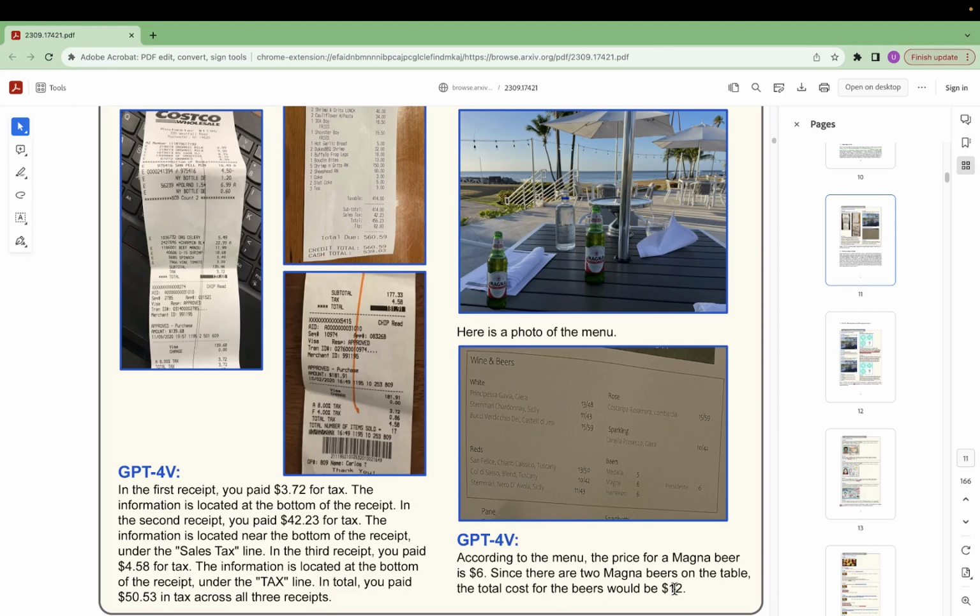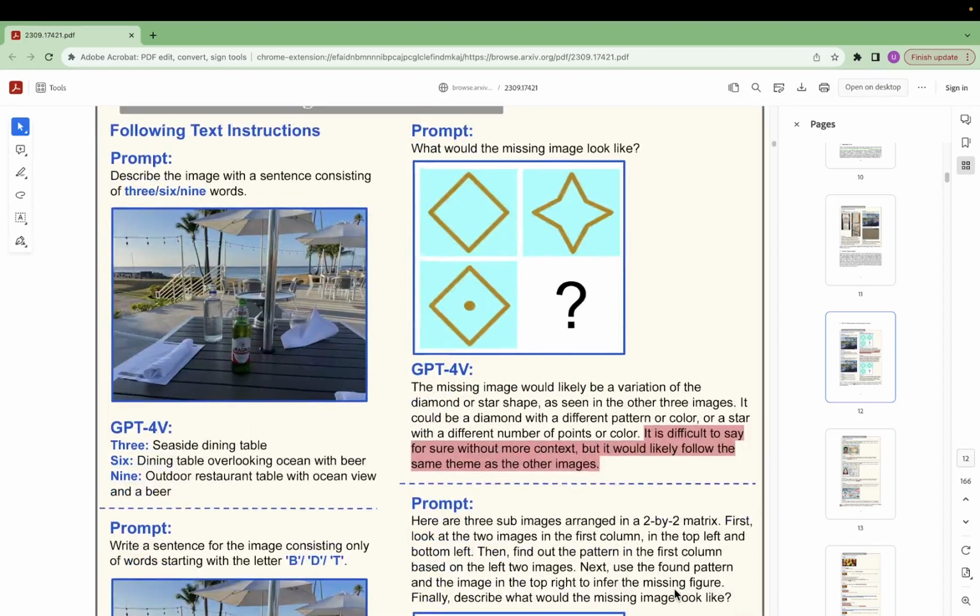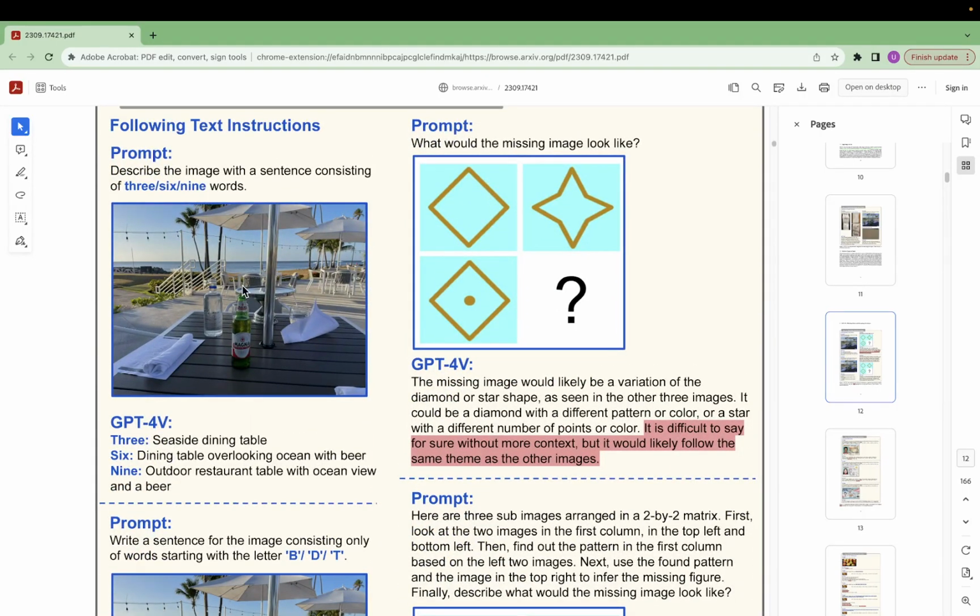Again, don't think that this is thinking or having some ulterior plots. It's just a really good technology that has been refined over many years. So let's see, what else can it do here? Following these texts, it shows, describe the image. So tell me about the image, and make it a little more complicated. Use three sentences, 3 words, 6 words, and 9 words. And sure enough, here it does.